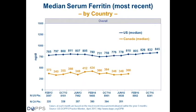So here's the median serum ferritin, and as you can see in the U.S., well over 500 and approaching 800, whereas in Canada, it's significantly lower, as I mentioned. And a lot of this has to do with, as I alluded to, concerns that there could be some adverse effects being given to the patients with IV iron with high ferritins at baseline.